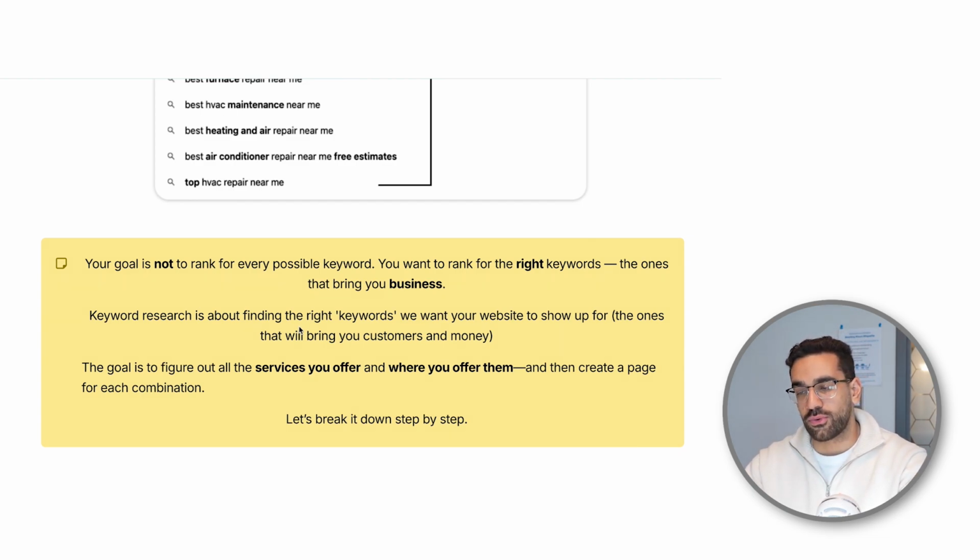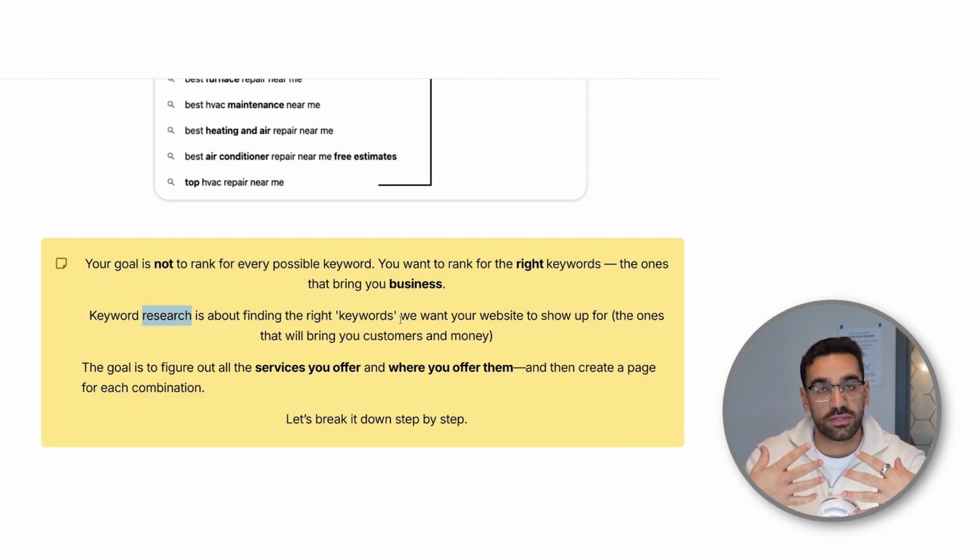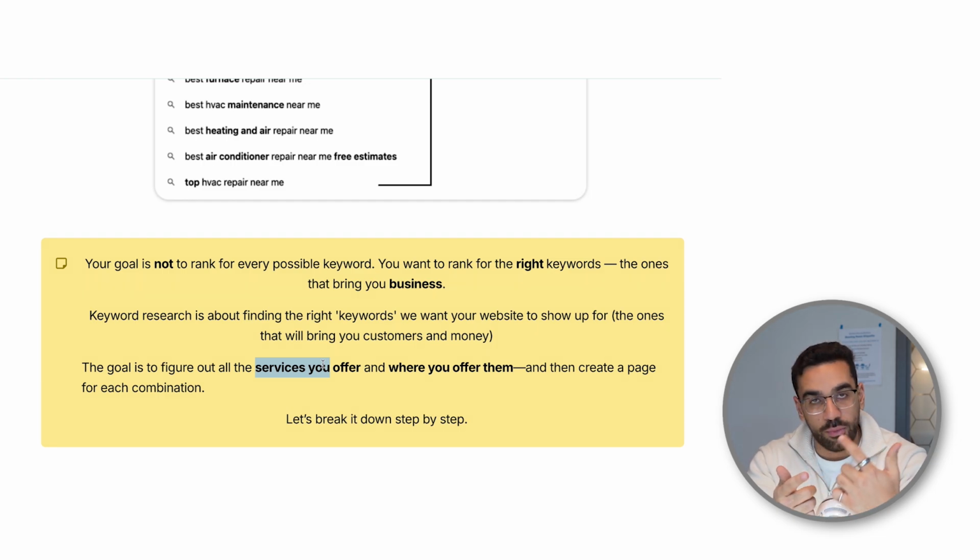Your goal is not to rank for every possible keyword. You want to rank for the right keywords, the ones that will bring you the most business. Keyword research is just about finding the right keywords that we want your website to show up for, and the ones that are obviously going to bring you business and customers. The goal is to figure out all the services that you offer and where you offer them, and then create a page for each combination. So let's further break that down.